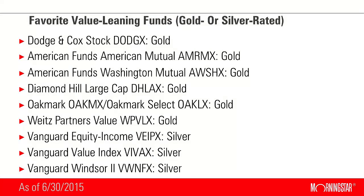On this slide, I've listed some of our analysts' favorite value-leaning equity funds. Not all of them land in a value category. Some of them land in blend categories, but generally speaking, they have some valuation discipline in play. And these are funds that are rated both gold and silver by our analyst team.